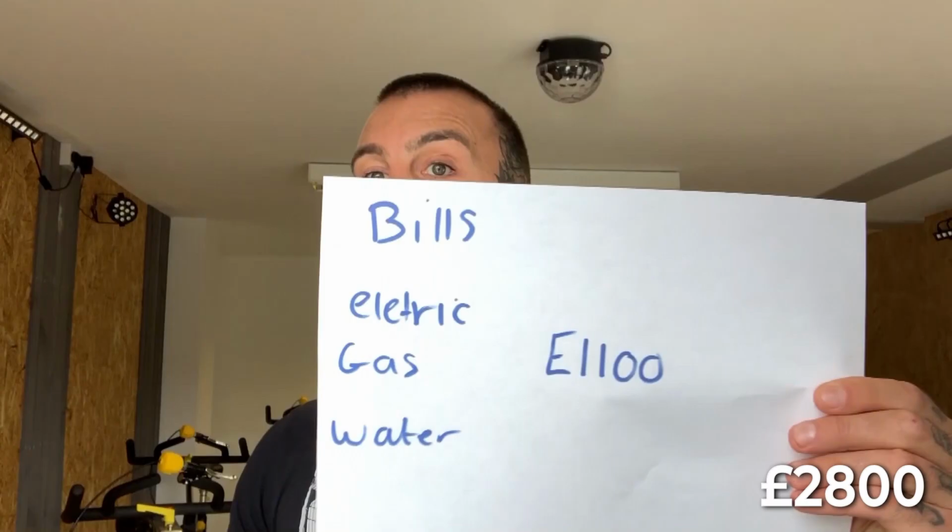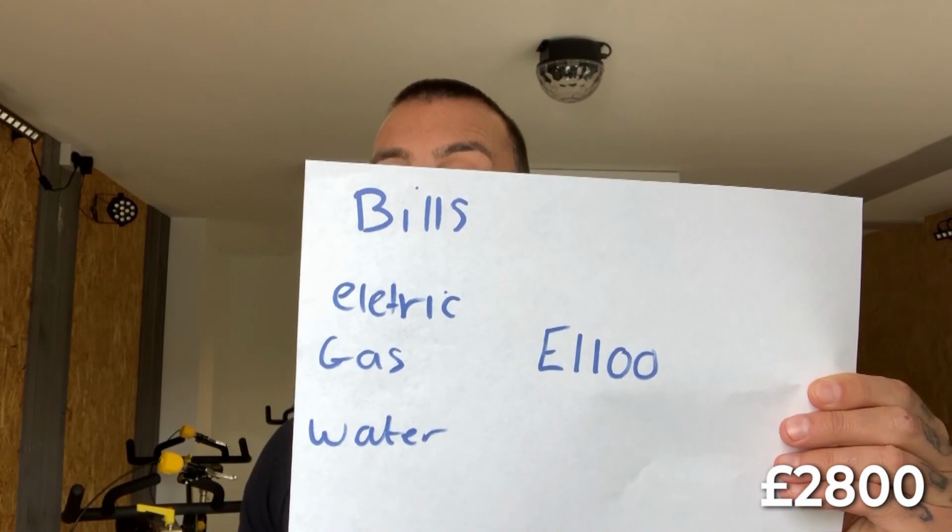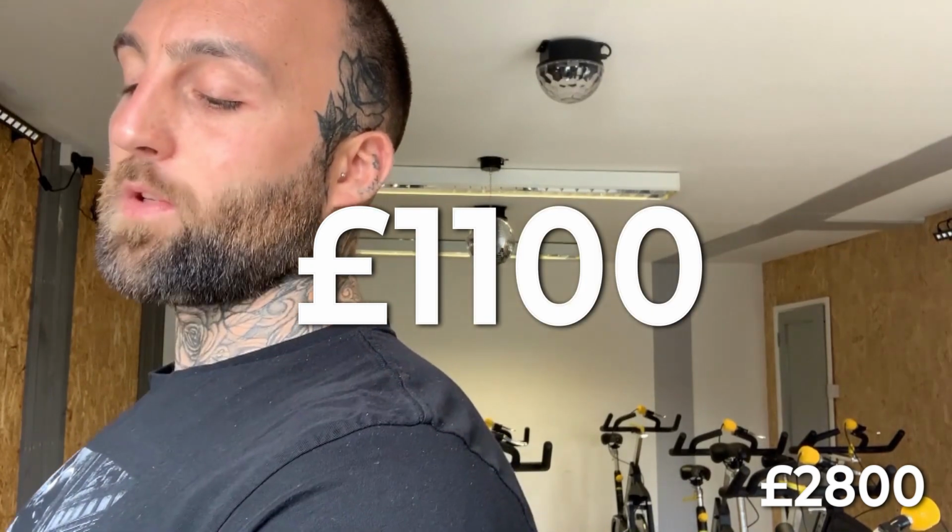Next one is bills. We've got electric, gas and water. That adds up to about £1,100 per month, roughly, give and take. In the winter it's a lot higher because obviously the heating. In the summer, like a house, it's lower because you don't have to have so much on. But again, it's one important bill that you need to pay attention to.